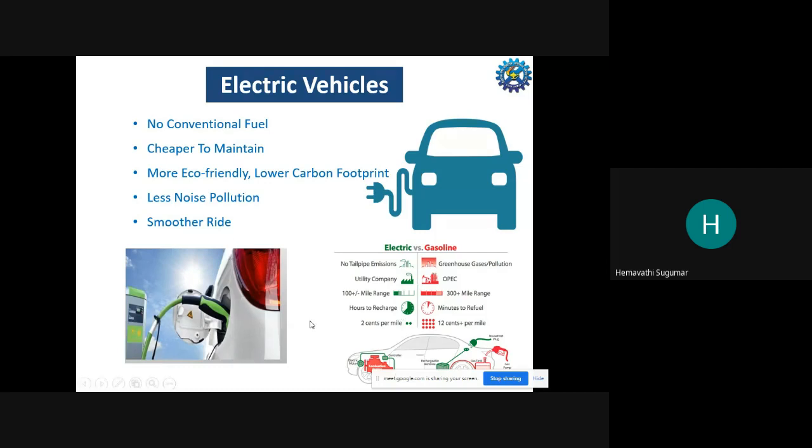You can see in this table some basic differentiation we gave here. For example, the gasoline vehicle produces pollution, but the electric vehicle has no emissions. And what is the utility of the electric vehicles? Utility companies, that is vehicle OEMs. But gasoline is petroleum operated, with export countries. And how much mileage the electric vehicle is giving, and how much mileage you are getting from gasoline, and what is the time to charge the electric, and what is the time to fill the petrol or diesel.